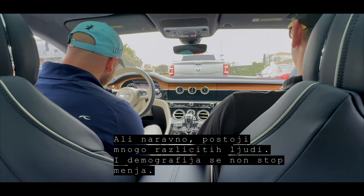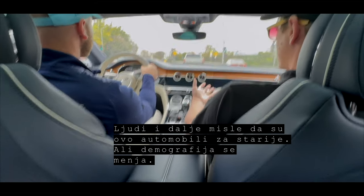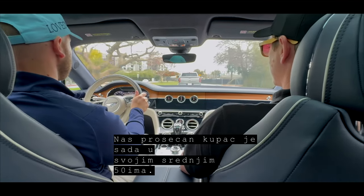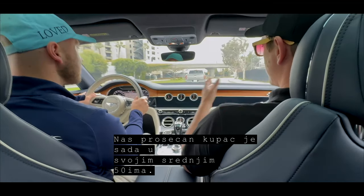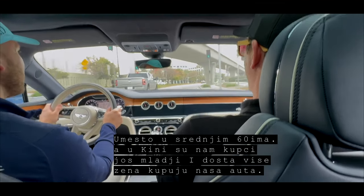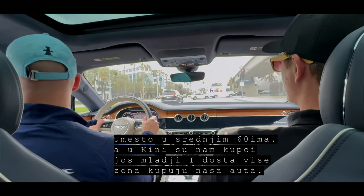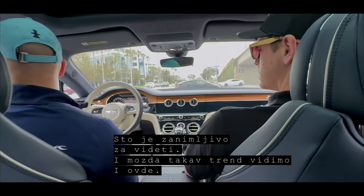And the demographics have changed quite a bit. It used to be true, and some people still think it's an older person's car. But our average age now is closer to mid or upper 50s, as opposed to mid to upper 60s. And over in China, our demographics are even younger, and a lot more women are buying them there. That's interesting to see, and maybe we'll see that more here too.